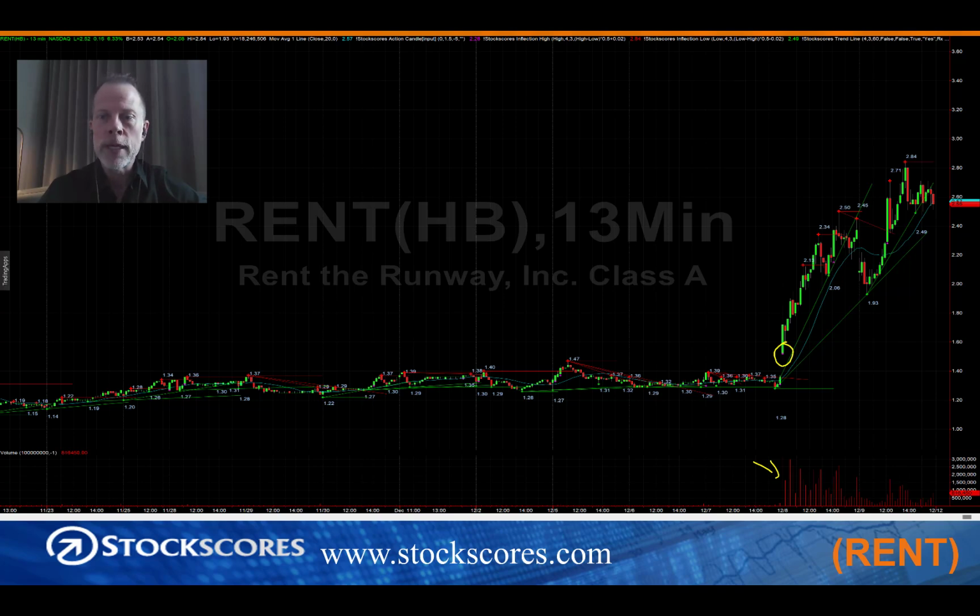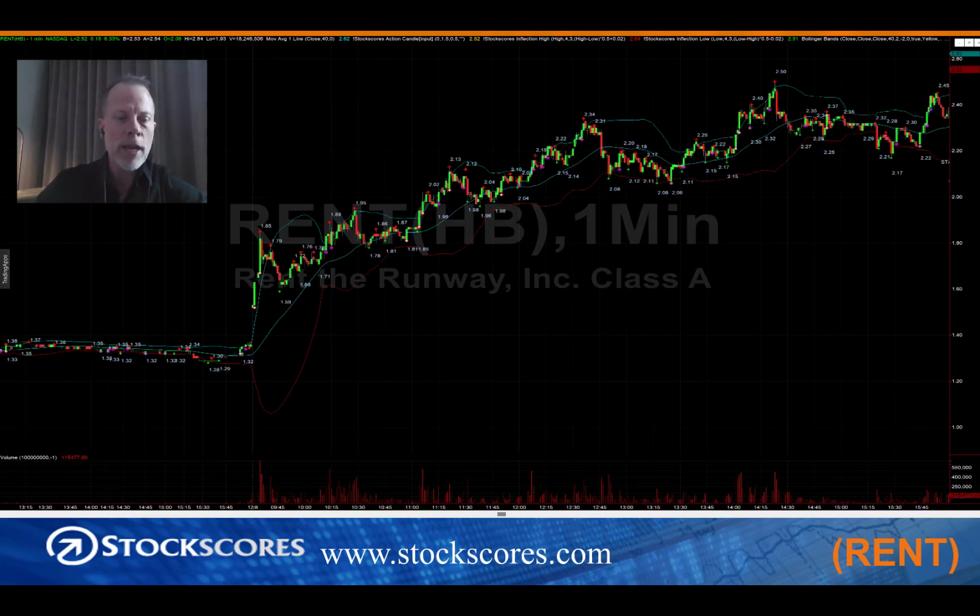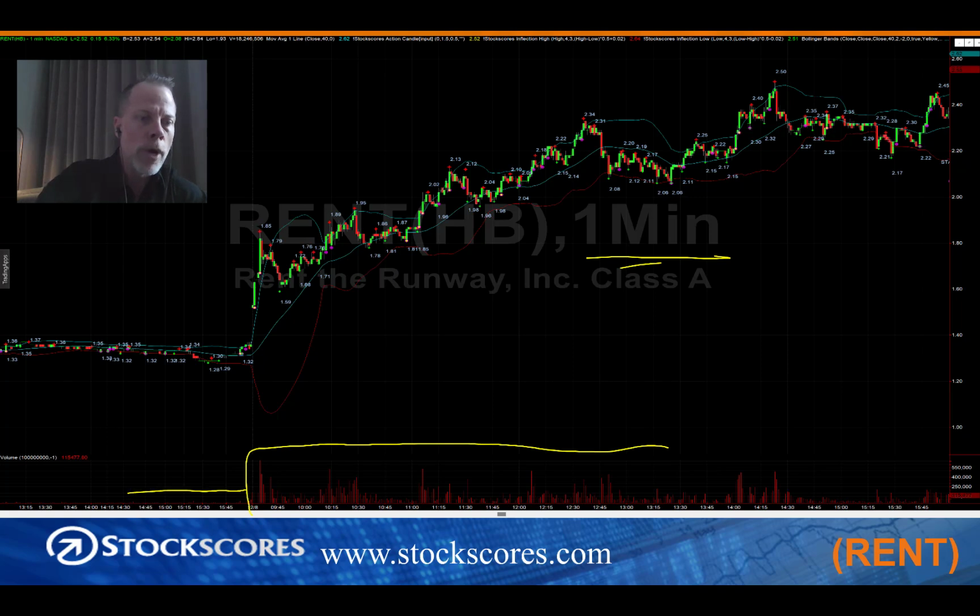So that first entry point is using a strategy I have called the Stockscores simple swing. It looks for a 13-minute action candle breaking from low volatility. Now we can also then use that concept for day trading. So here's our day trading chart. This is a 1-minute chart. You can see it's trading very abnormal volume on Thursday compared to Wednesday. There's the price gap that started the day. And the first entry on the opening 2-minute bar is a strategy I use called a day trader strategy.